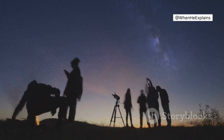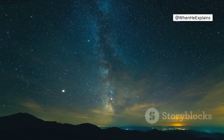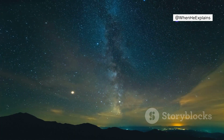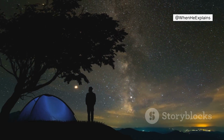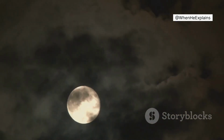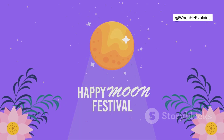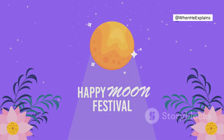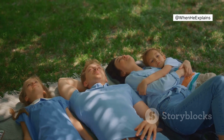If you want to observe meteors, the best time is usually after midnight when the sky is darkest and the radiant point of the shower is high in the sky. Find a location away from city lights, lie back, and let your eyes adjust to the darkness. Be patient, as it might take some time to see meteors, especially if the shower is not at its peak. Also, check the moon phase, as a full moon can wash out fainter meteors. And remember, no special equipment is needed, just your eyes and a clear sky. So grab a blanket, head outside, and enjoy the show.